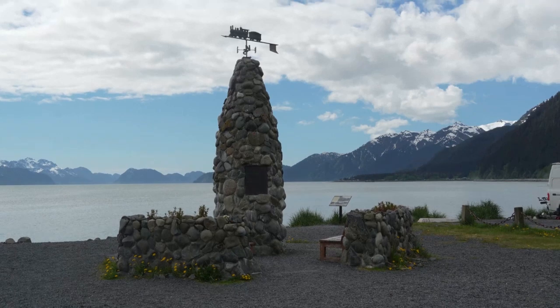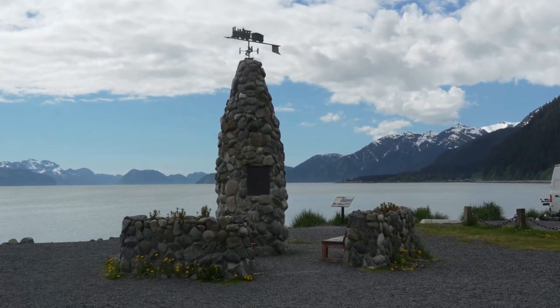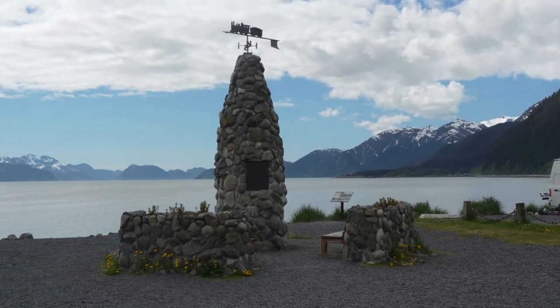This is the Founders Monument in Resurrection Bay in Seward, Alaska.